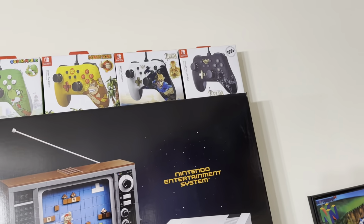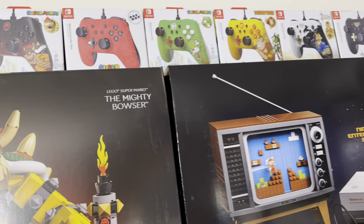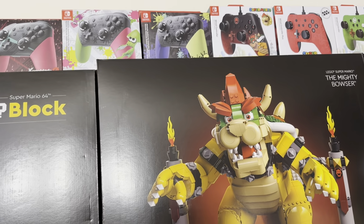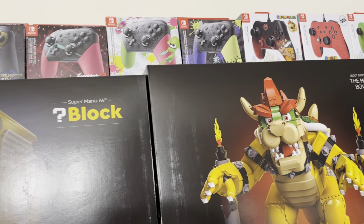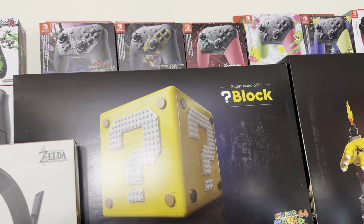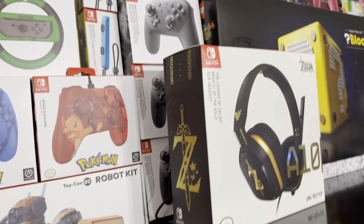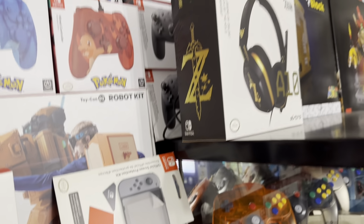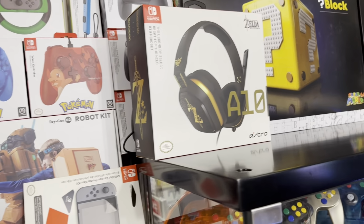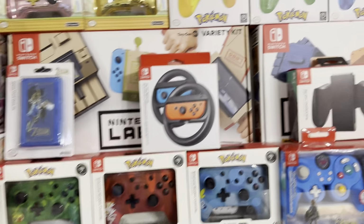As we can see, sort of third-party controllers for the Nintendo Switch. I won't go through individual names. You can see them. But geez, they look good. Some Pro controllers for the Switch. Splatoons. Can't think of the name. Monster Hunter. Some more third-party controllers behind there. And some plain black Pro controllers. Zelda sort of headphones. Some Nintendo Labo boxes behind there, as we can see.